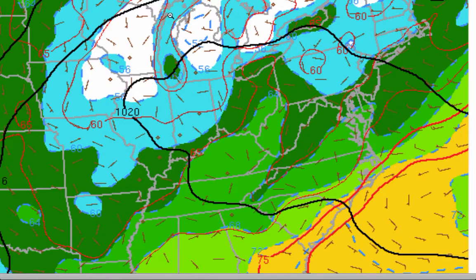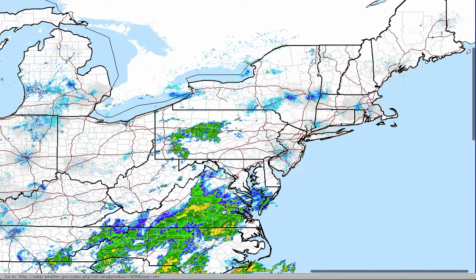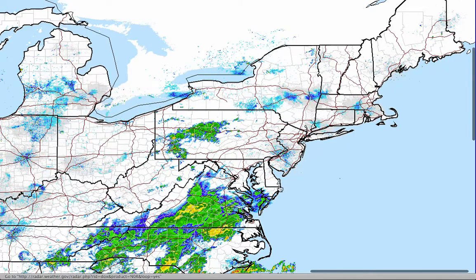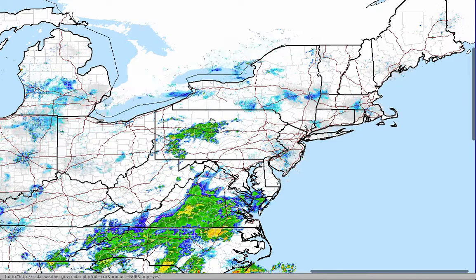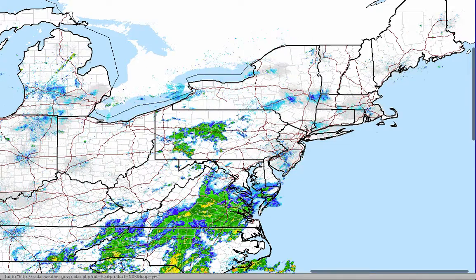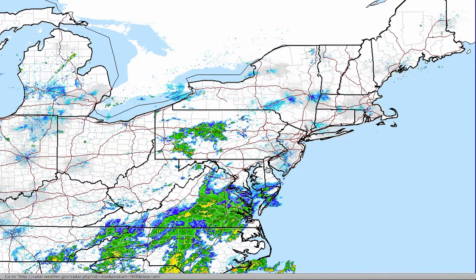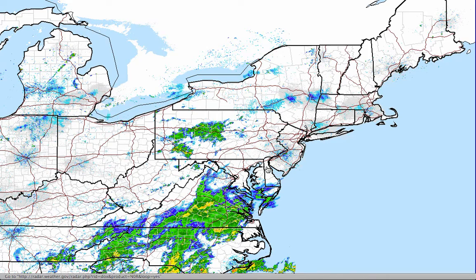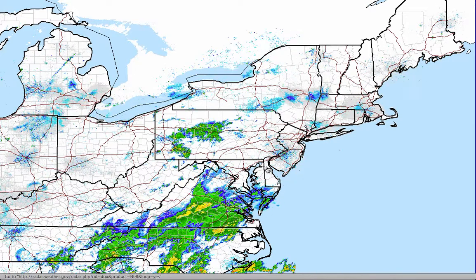So when we take a look at the radar, you can see these patches of showers here, especially over the southern mid-Atlantic. A lot of this is going to remain off of the New Jersey coast. But you get these areas of showers here and here over central Pennsylvania, West Virginia, that will lift through the Philadelphia and New York City metropolitan area, producing isolated to widely scattered showers. These showers will be capable of heavy downpours, but many locations won't see a drop as these showers move through.